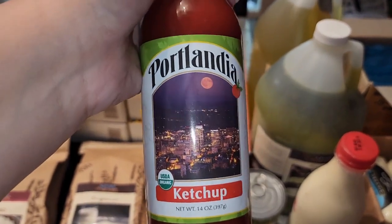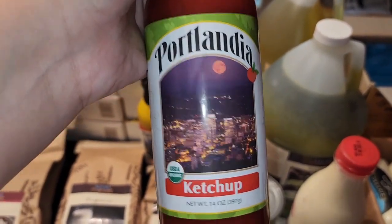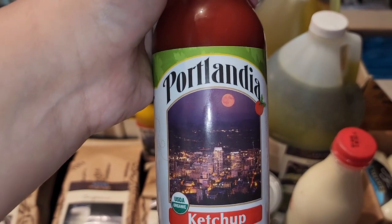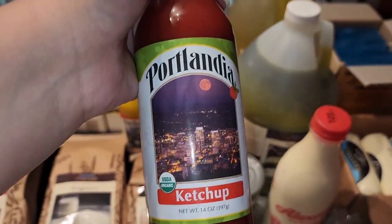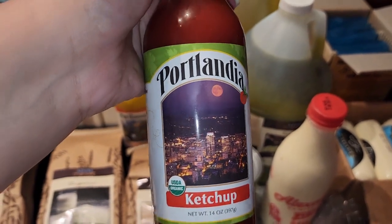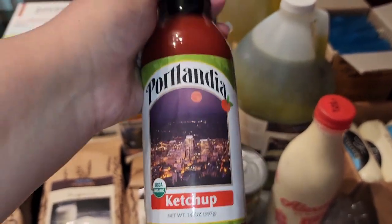So I think I'm going to continue to do this every single time I order. Once I start running out of ketchup, I'm going to place an order for another 3 and just get them 3 at a time because, like I said, we're a small household. We don't have a lot of people here. So there's no need for me to buy like 25 of these at a time.